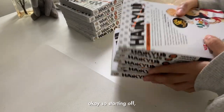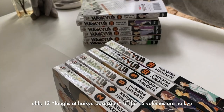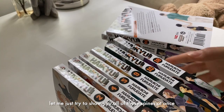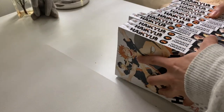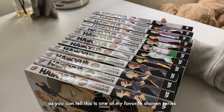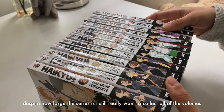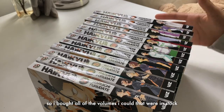So starting off, 12 of the 16 volumes are Haikyuu. Let me just try to show you all these fine ones, or not. As you can tell, this is one of my favorite shonen series. Despite how large the series is, I still really want to collect all of the volumes. So I bought all of the volumes that I could that were in stock.